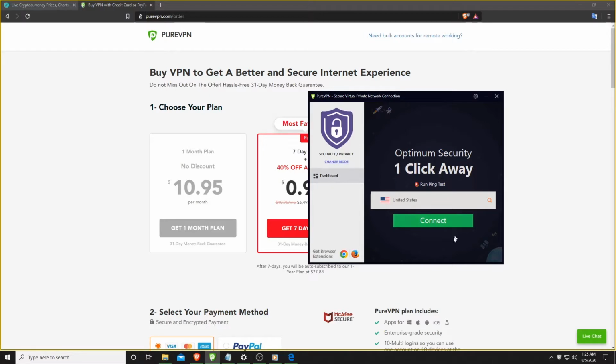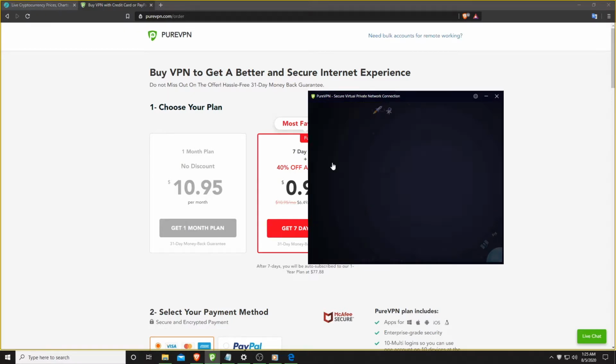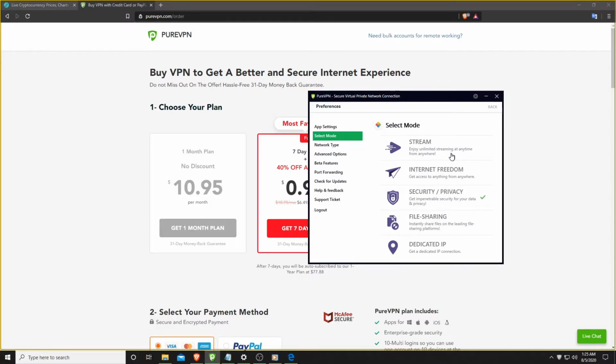So once we're here, we're at optimal security, one click away, and we're going to do connect. But before we do connect, we can see we have stream. If you like watching streams, you're not going to be bombarded with those annoying ads and stuff that pop on when you're trying to watch sports games and all that. You can surf the web. You know, go to the deep web. I believe that's what that's about. You can get dedicated IPs. This is kind of confusing for people, but basically, if you just started, you're going to want to either use stream or security and privacy.